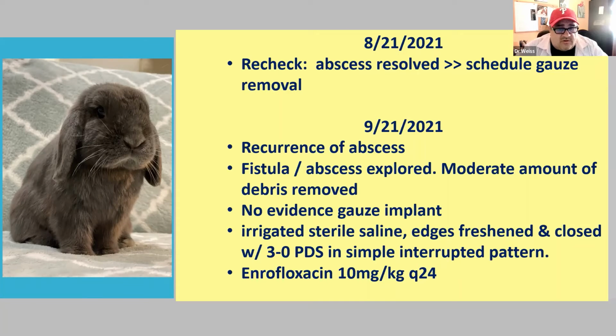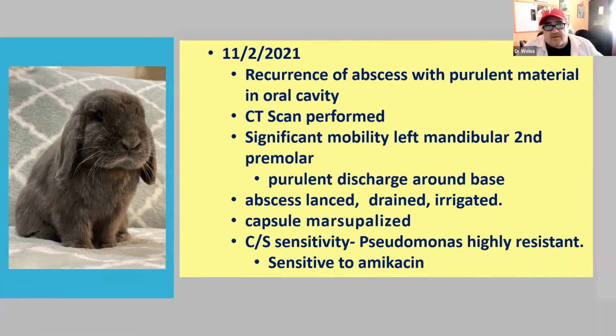the abscess recurred. Came in, there was another fistula, the abscess was explored, and a lot of debris was removed. There was no evidence of the gauze implant. The abscess was irrigated, the edges freshened and closed, and he was sent home on enrofloxacin again. Two months later, it returned.